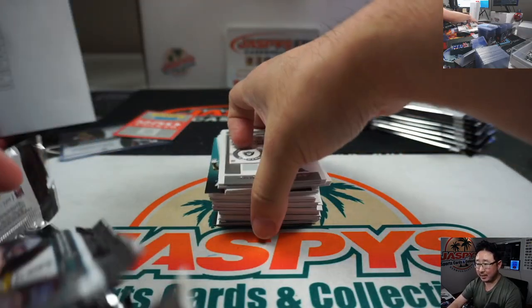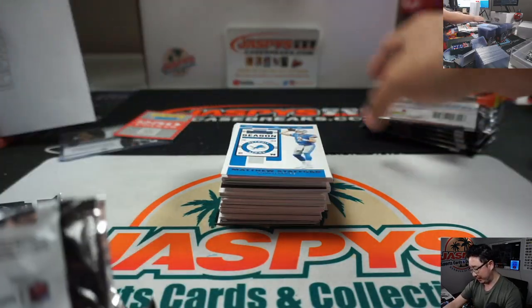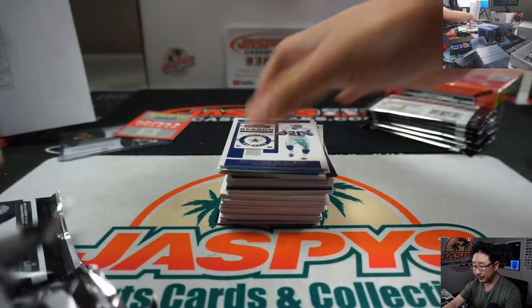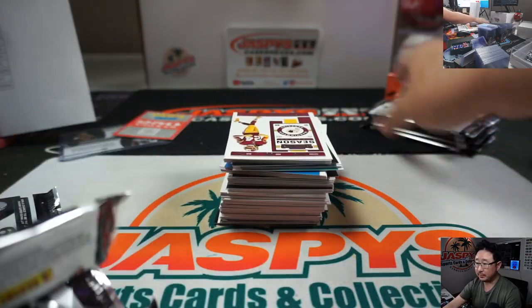Steven Olsen says Carolina doesn't have anything in this product. Yeah, did you check the checklist? I think that's why the Carolina Panthers were a little on the cheaper side relative to the other teams. There's Will Grier and that's about it.